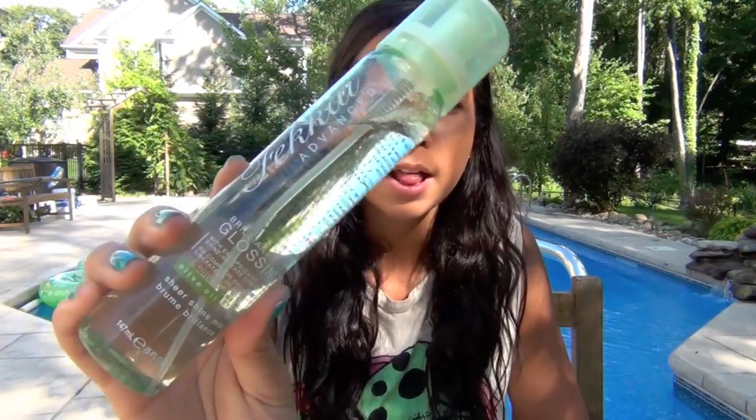Anyways, I like to spray this after I've applied heat to my hair. Usually when I've curled it or straightened it, I like to spray this on top. This stuff has been great, and of course it makes your hair glossy. I just love it as a finishing spray after I apply heat to my hair.